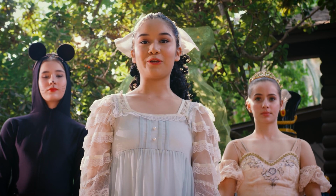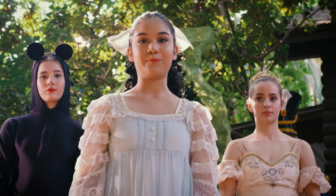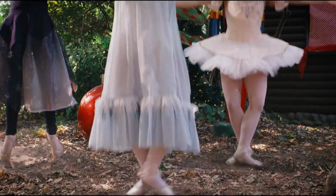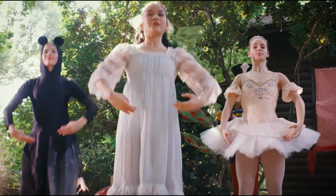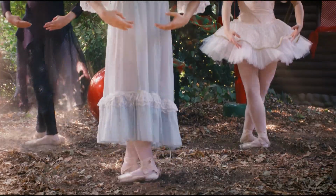We're gonna now show you some special moves. Make sure not to imitate these at home. Échappé, échappé, passé, passé. Échappé, échappé, passé, passé. Échappé, three changements. Échappé, three changements. Thank you, dancers. That was great.